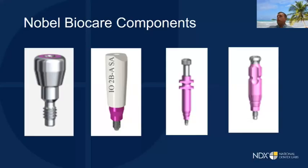I have a few images, and I see I'm running a little short on time, so I'll flip through these quickly. All of them are organized this way. These are Nobel Active. On the left, I have a healing abutment, then a scan body, and then an open tray and a closed tray. If you have parts laying around and you're wondering whether this is open tray or closed tray, open trays have these ridges on them that make it very difficult to pull out the impression. So that's how you can tell an open tray.